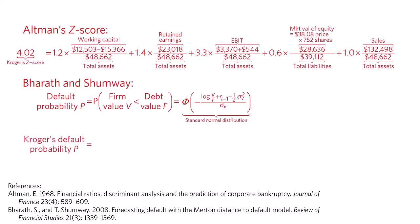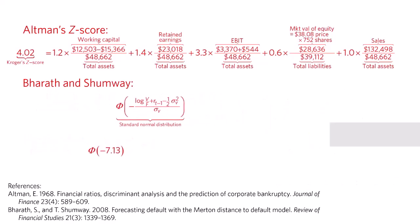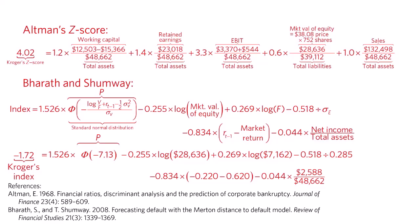The input to the normal distribution for Kroger's default probability is negative 7.13. The estimated default probability is then the same as a normal random variable being about 7 standard deviations below the mean, which is about 0. Bharath and Shumway found that you can better predict defaults using an index that combines the estimated default probability with additional market and accounting metrics. These include the market value of equity, Bharath and Shumway's estimate of the debt due within a year, the volatility of stock returns in excess of the market, and net income divided by assets.